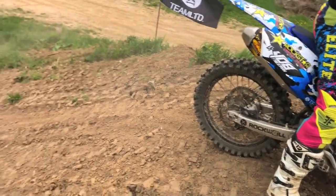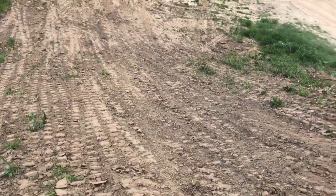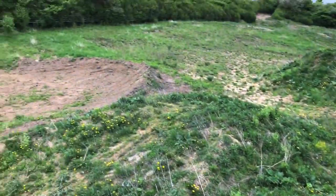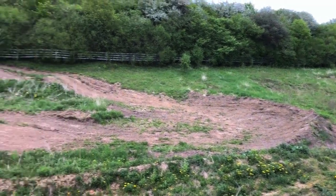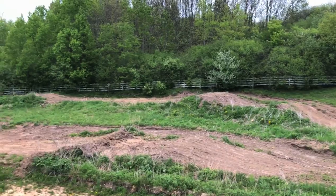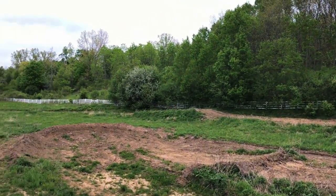Smooth as landing is now. Oh, it's beautiful. What a better view up here, right? You can see where I took care of business. Some nice berms, a little step up there. I'll hit that section real quick.